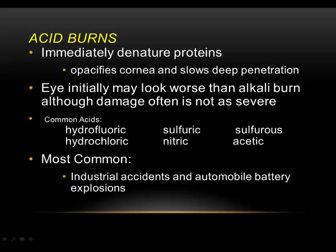Hydrochloric acid is found in toilet bowl and metal cleaners, plumbing applications, and laboratory chemicals. Acetic acid is found in printing, disinfectants, and hair care products. Vinegar is a type of dilute acetic acid.